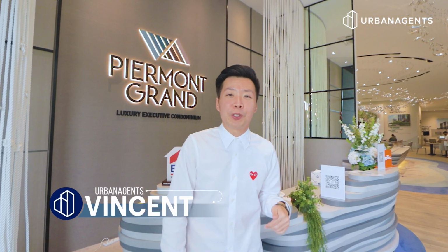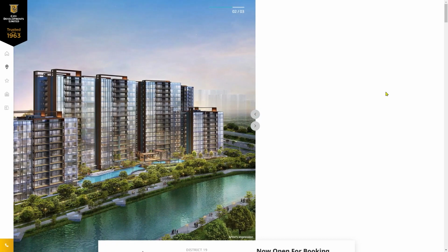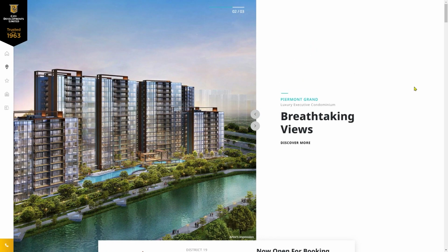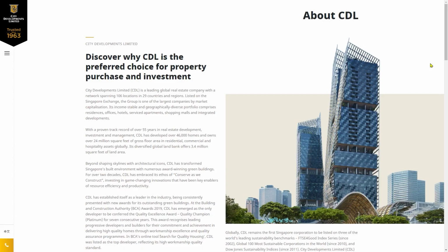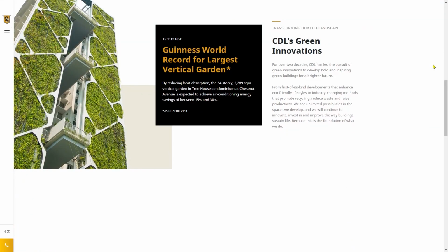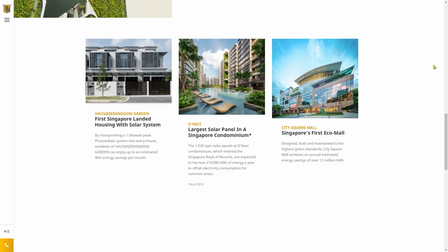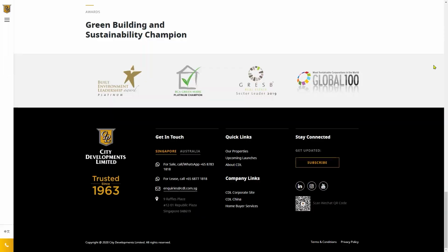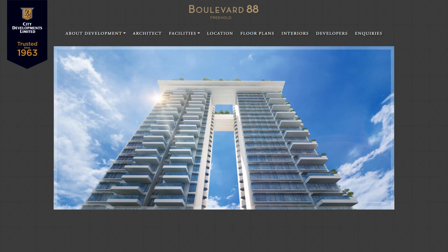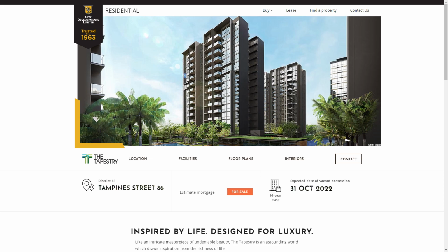The developer for this project is City Development Limited, CDL in short. They won the right to build this project in February 2018. It's a global leading real estate company with footprints in 29 countries. They are also listed on the Singapore Exchange. Their portfolio includes House on Handy, Boulevard 88 in Orchard Road, and the Tapestry in Tampines.